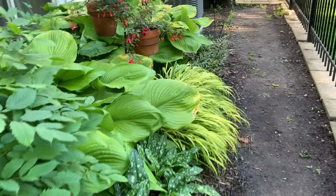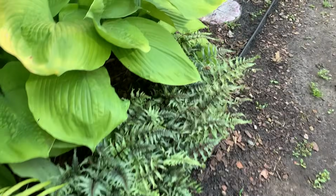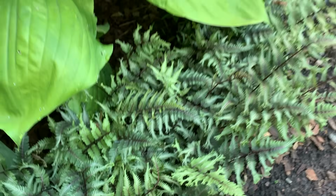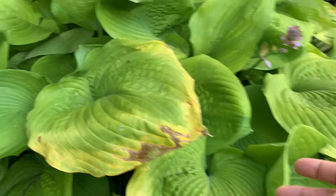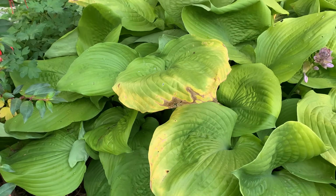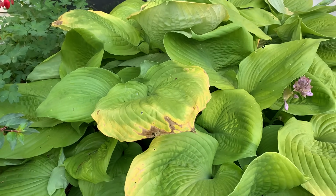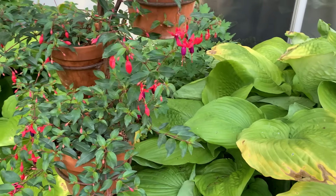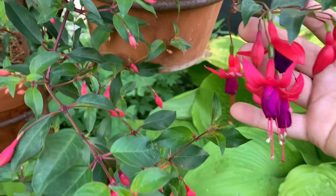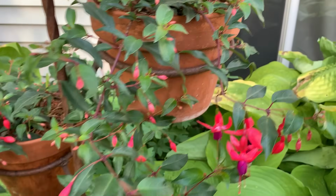Let's see. Hakonechloa, the coal grass, looks really good. So do the Japanese painted ferns. This is crested surf. They look amazing here. This faces east, but it probably gets about 6 hours of sun. And then I think with it beating off the siding too, it just intensifies it. So they did burn. It's fine. They're lovely enough, but look at the fuchsias. Isn't that just gorgeous? These can stand up to heat.